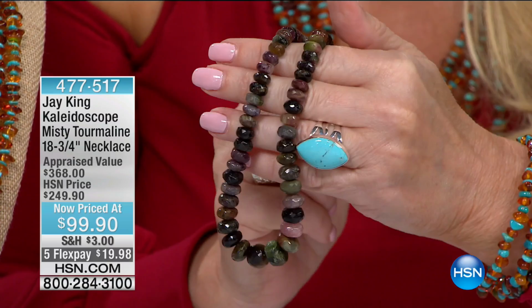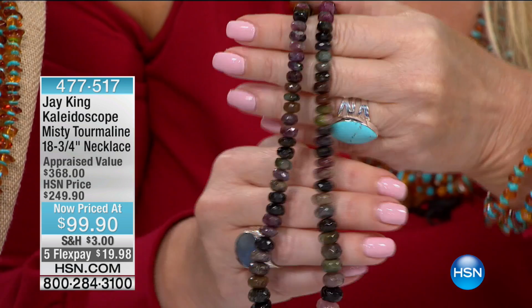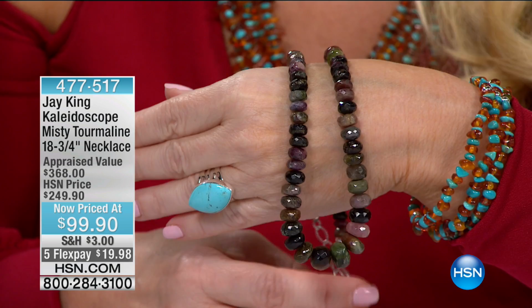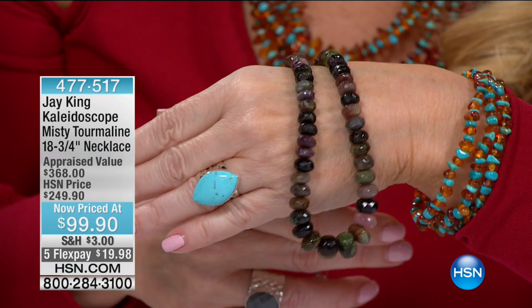Well, here again, this is one of those things, we had this on one time before. We sold the majority of it. They've got what they have left. We don't even have any of the rough stock to do this. Tourmaline is one of the most colorful of the gemstones. It comes in almost every color of the rainbow, and that's why they're calling this kaleidoscope, because it's got the kaleidoscope of colors.